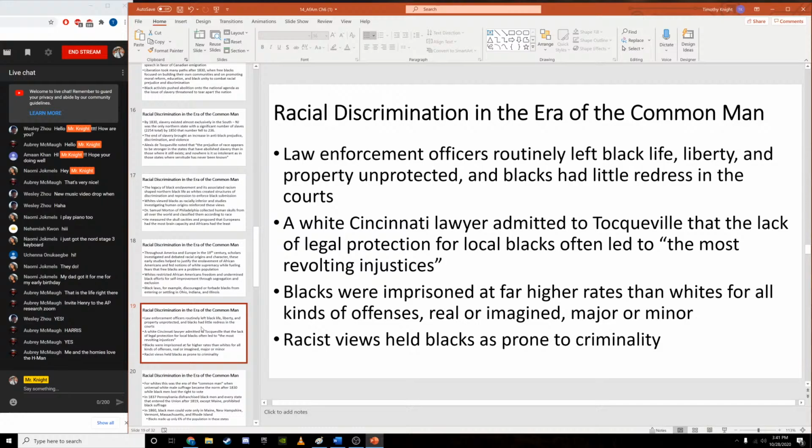And remember that these are free blacks who, allegedly, are supposed to be protected by the Bill of Rights in the Constitution, the first 10 amendments, okay? And that the benefits of life, liberty, property, the pursuit of happiness, and the government's role in protecting those things seemingly did not apply to black populations in this time, even those that weren't slaves. A white Cincinnati lawyer admitted to Alexis de Tocqueville, as de Tocqueville was going across the American countryside and seeing what was there, that the lack of legal protection for local blacks often led to, quote, the most revolting injustices.